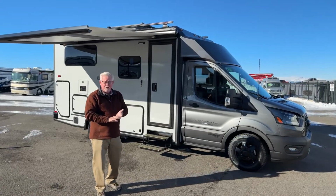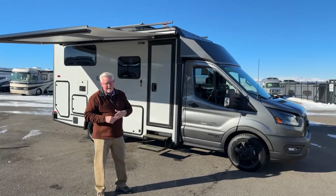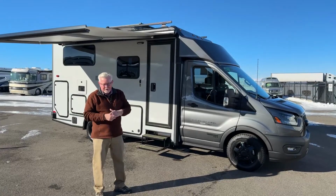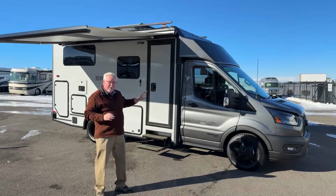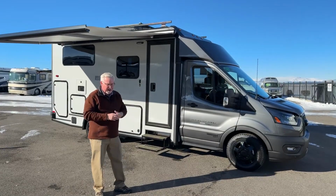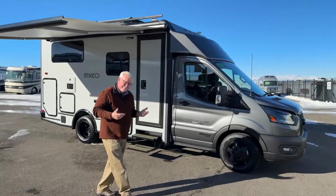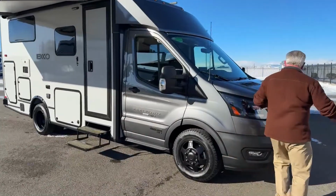You can get them on two chassis now, either the Sprinter or this Ford Transit. They're both all-wheel drives, and I get asked a lot about the performance, how they drive and stuff. I gotta say, one thing about the 22A on the Ford, that 3.5 EcoBoost is a beast of an engine. In fact, let's take a look at it right now.